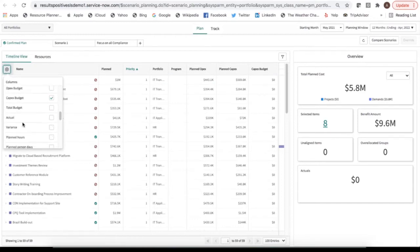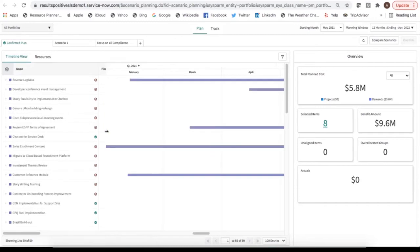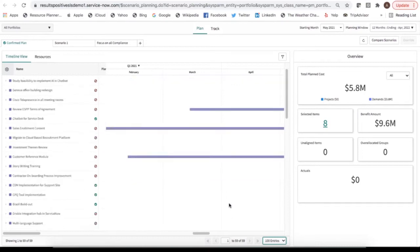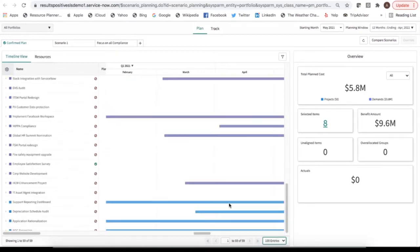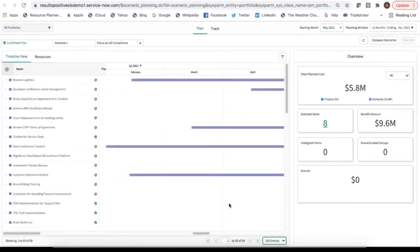And so I can pick and choose which one of these data elements I want to show. But I could say, you know what, I really want to see the Gantt view. And so you can then look at the actual Gantt view. The other thing here, because now you can extend it out beyond just one portfolio, then down here from a pagination perspective, you can determine how many entries you want to view, and it's going to show you your current view here. So in this case, we said 100, but we've only got 59 in my demo environment, so we can see all 59 here in this particular scenario.